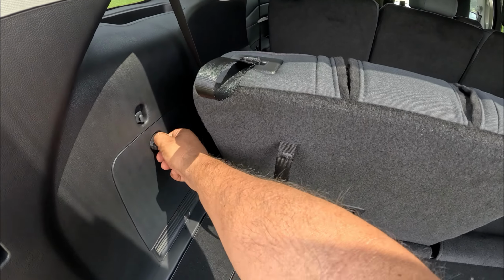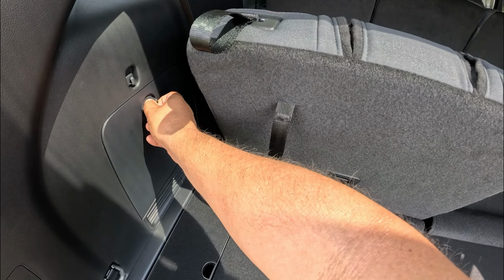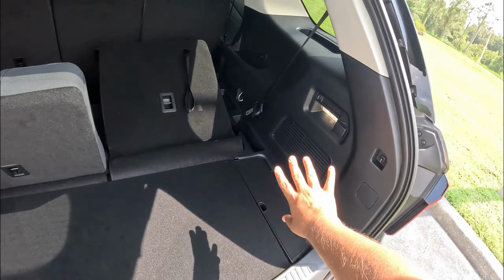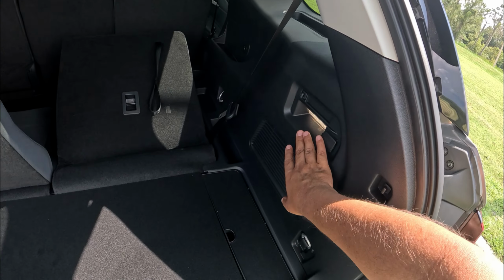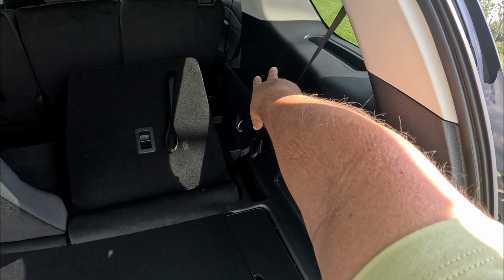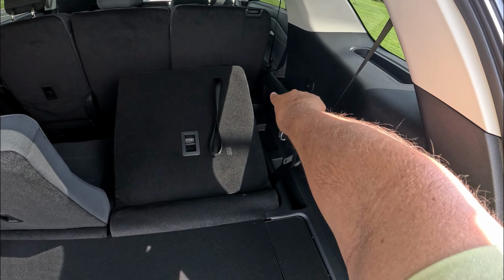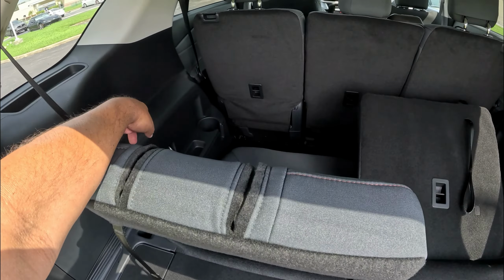Here on the side, we got a little bit of a cubby. Just open this up real quick. It's a little bit finicky, but it's not bad at all. Gives you a little more storage space. On the right hand side, we have a couple more hooks, an LED light, and we have a 12-volt connection, as you can see there. A couple of USB ports right there for your back passengers or your third row passengers, and we got a little more storage cubby over here. Nothing on this side.